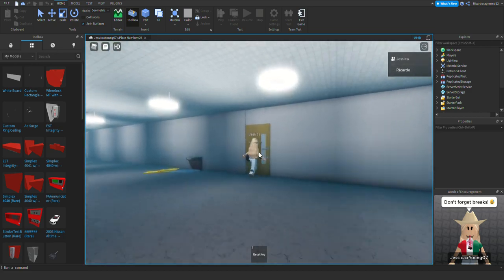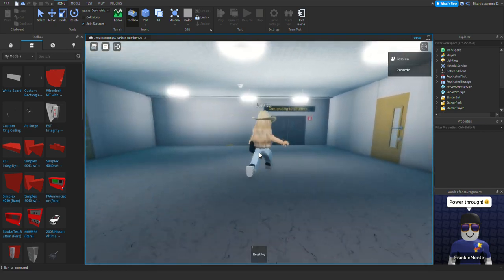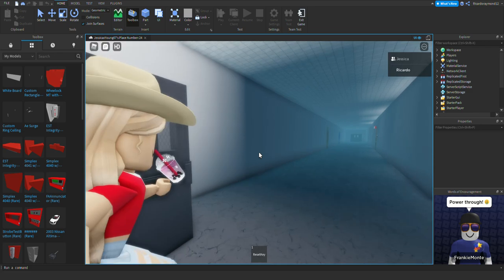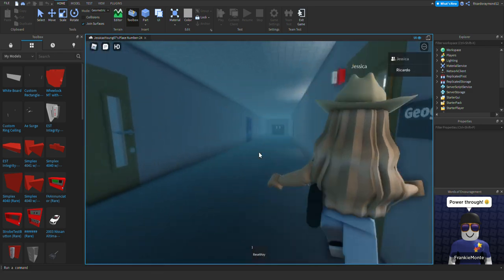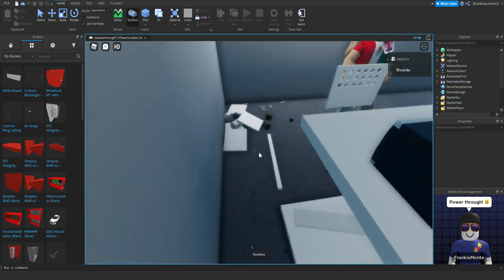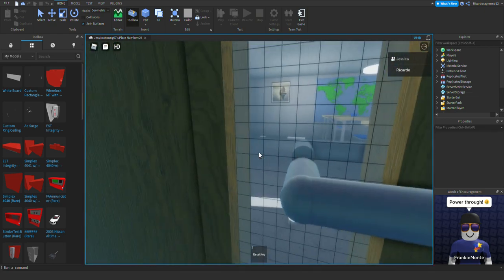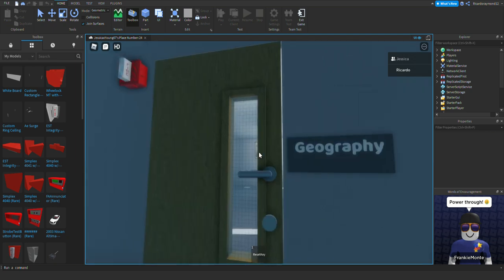Through here is nothing. There's just mostly empty rooms. We need to delete this as we got rid of the fire shutters that were here. We need to add lights in this corridor. Here we have a geography room, the only named classroom. Surprisingly, this desk held up quite well. We lost a couple things, but we got the table and all that.